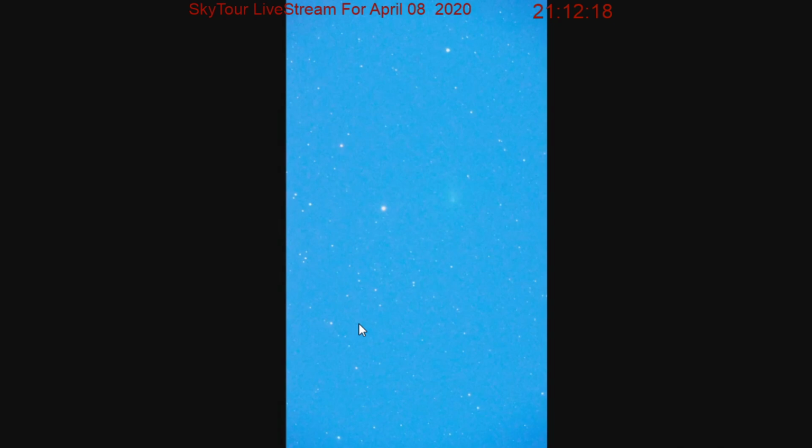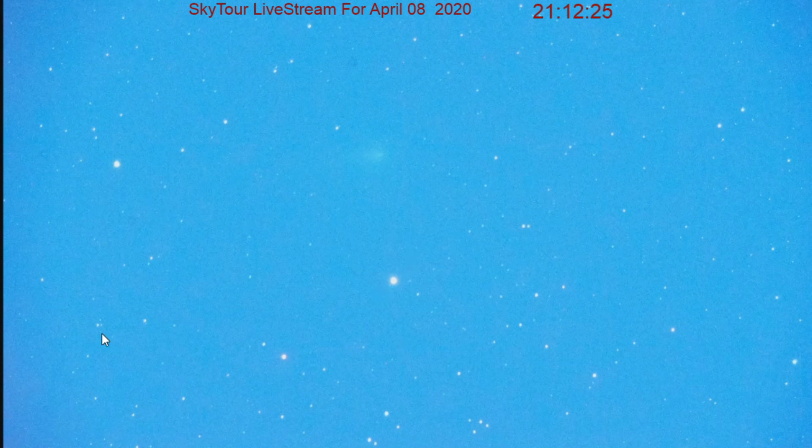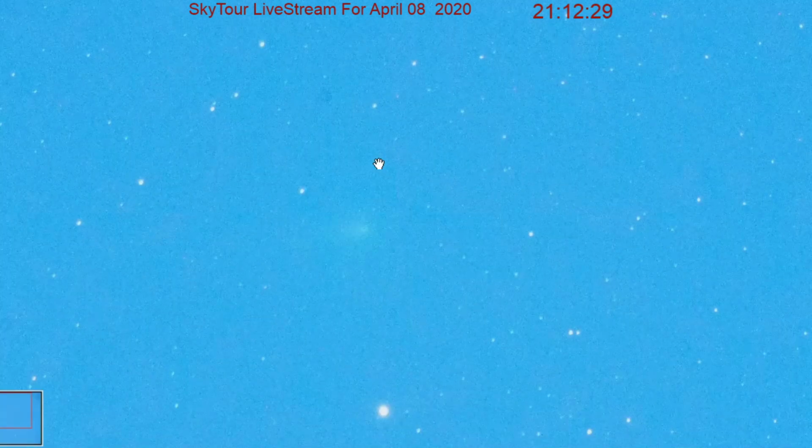I also designed a pier to put the new telescope on. The telescope that we're bringing out there is this one here that you're seeing the views from. And then we're going to get another one just like this one for SkyTour East here.